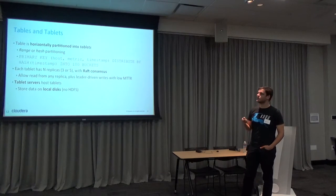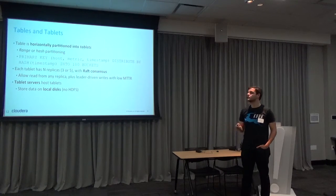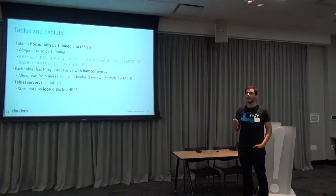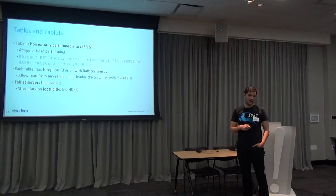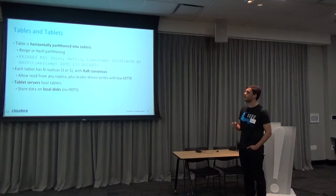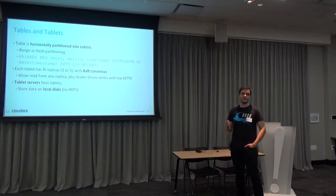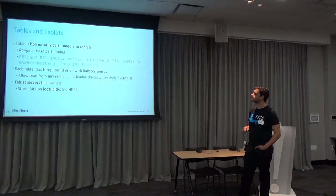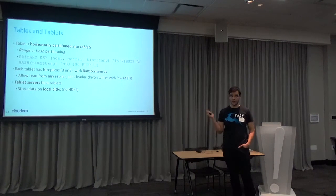Each tablet has 3 or 5 replicas, and we do the replication through consensus. And this means that this is not eventually consistent. This is fully consistent. Actually, that's our target. A bit aspirational at this point because we're not quite there. We still have some rough edges, but our target is strict serializability, which is like the most consistent that you can be. Tablet servers host multiple tablets and they store data on local disk, not HDFS.